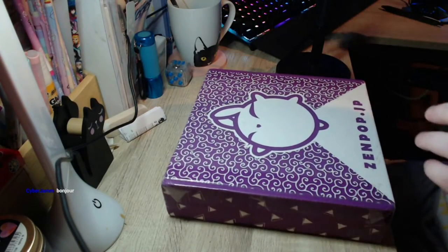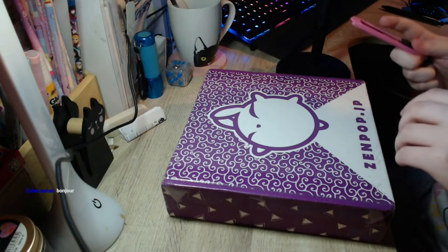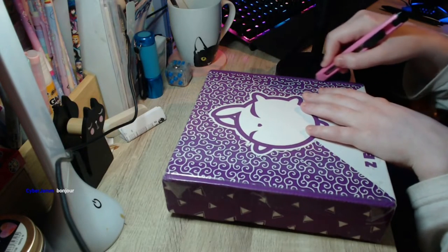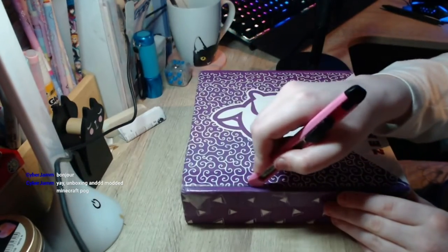Yeah, so lately I've been getting stationery boxes, and I was getting one called the Inku Crate before. Just wasn't satisfying me enough, and then I heard Zenpop is pretty good, so I'm trying them out, seeing how good they are.